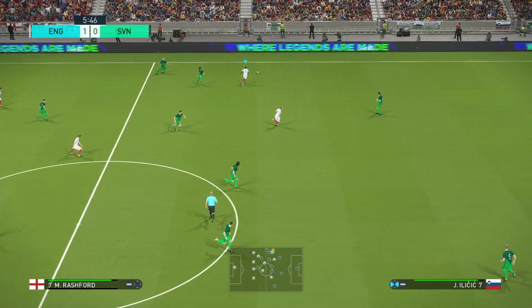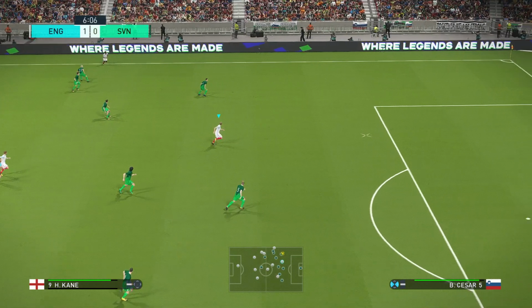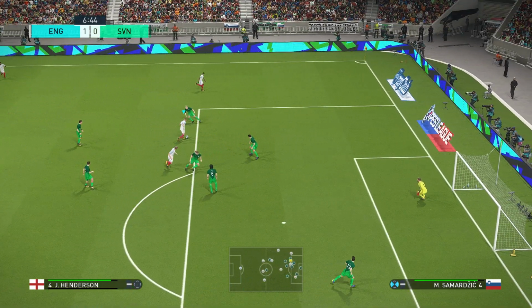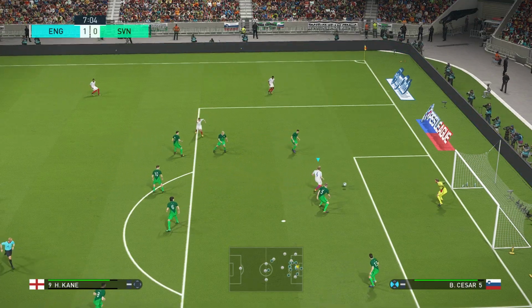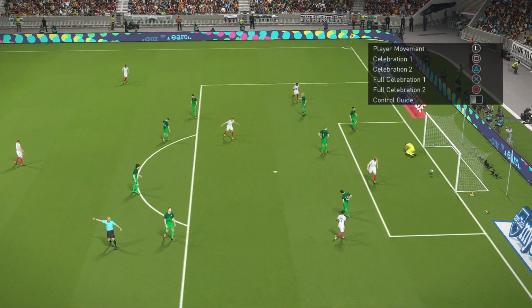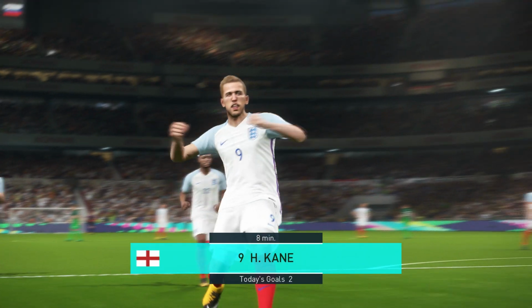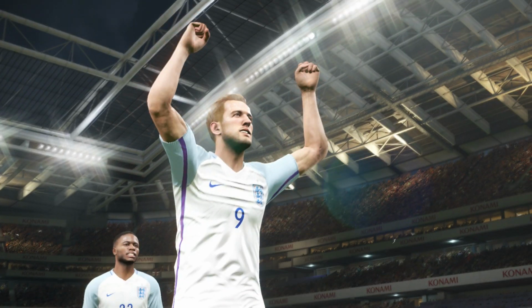Josip Iličić. Looks like a good ball through. Now it's Kane. Kane, Jordan Henderson. Kane looking to shoot. Sensational from Kane! Two up, two easy. How many more to come?